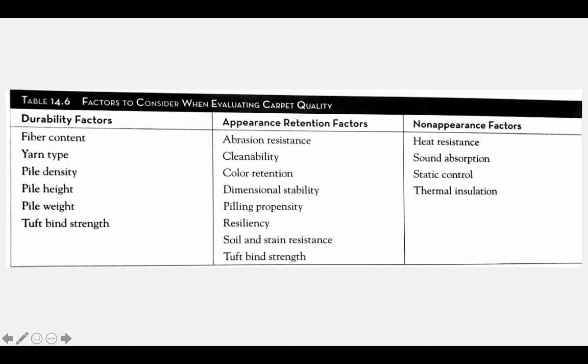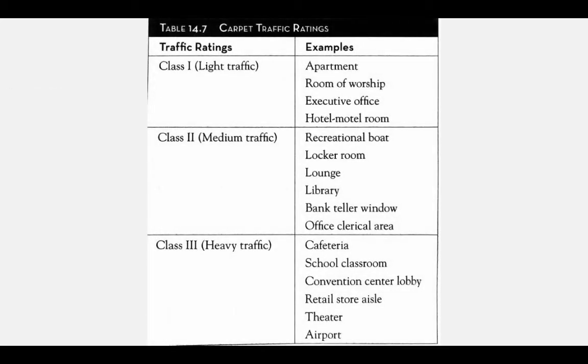So if it goes up for you to make or order, it's going to go up for the customer to buy. Now I mentioned the traffic rating. There are three classifications: class 1, 2, and 3. Class 1 is light traffic, and it gives you what it's appropriate for, like apartments, a room of worship, executive office. This is again for contract.